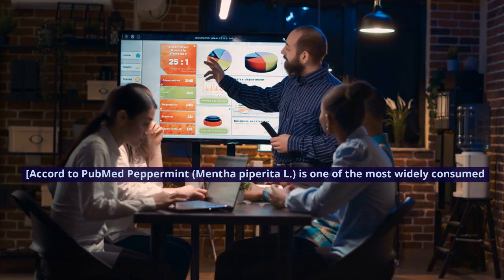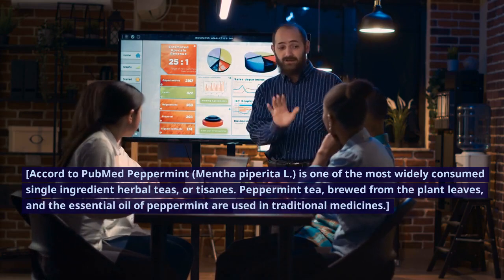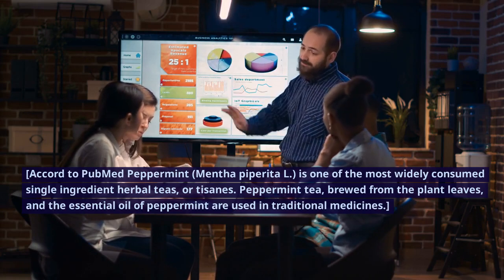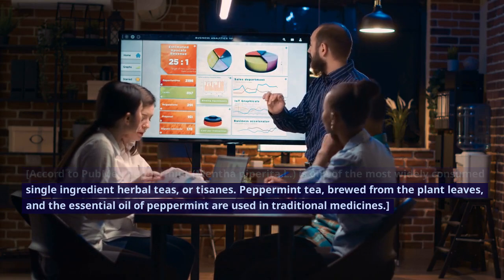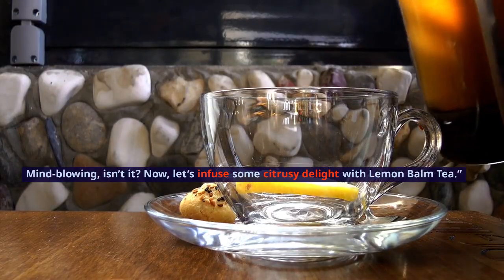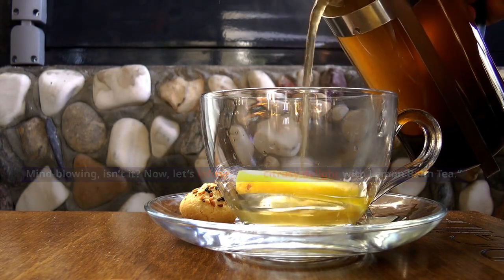According to PubMed, peppermint, Mentha piperita L., is one of the most widely consumed single-ingredient herbal teas, or tisanes. Peppermint tea, brewed from the plant leaves, and the essential oil of peppermint are used in traditional medicines. Mind-blowing, isn't it? Now, let's infuse some citrusy delight with lemon balm tea.